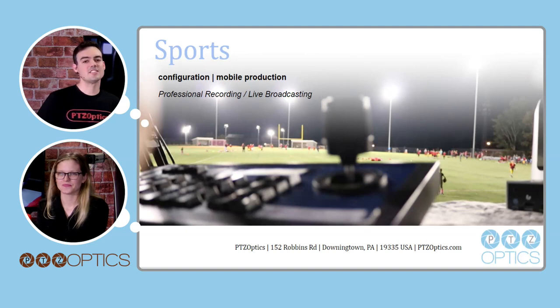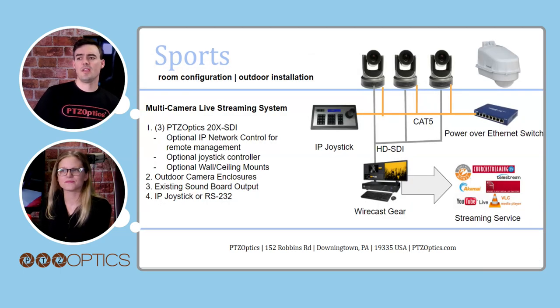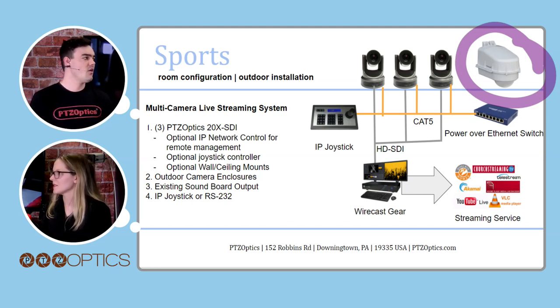And now let's talk about sports. So in the sports area, which we're going to be focusing on quite a lot in the coming months, we can see that we have some outdoor camera enclosures made by Dotworks. A lot of times they want to have a permanently installed outdoor system. That gets a little bit more complicated. A lot of universities with that one.